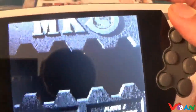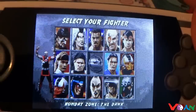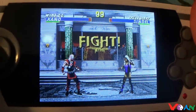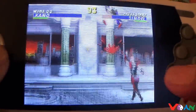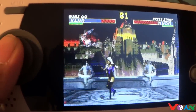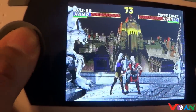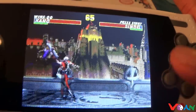I'll choose another character. Maybe it's just not fair for Cyrax though. Let's try Kamer. And let's do his cannonball and see if that works. Oh, the cannonball works. That's good. Cannonball is the only thing that works. Come on. I don't get it. How come cannonball works but any other move does not? I mean, I think the problem is the fast forward thing.